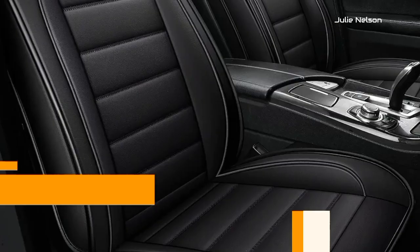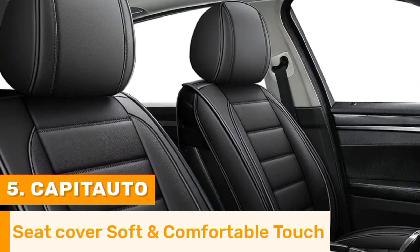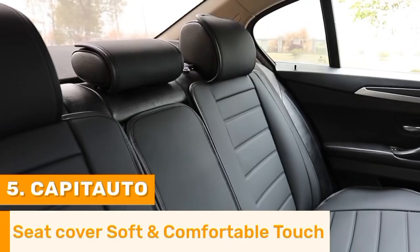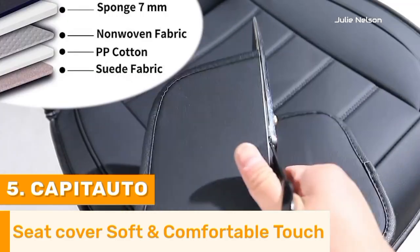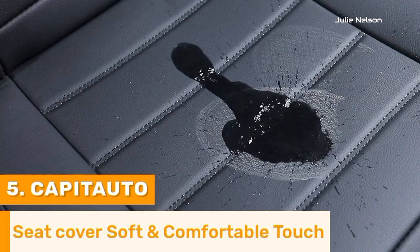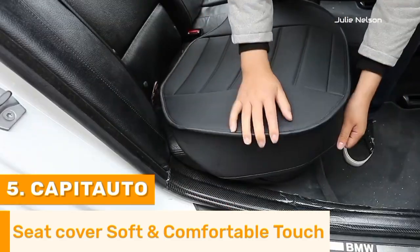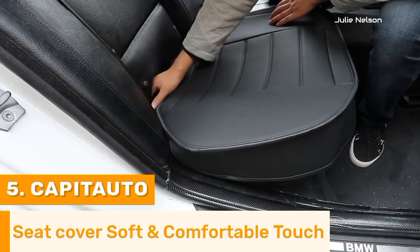Number 5. CAPATO leather car seat covers are a top choice for those seeking to elevate their vehicle's interior with a blend of elegance, durability, and comfort. Crafted from premium quality faux leather, these seat covers deliver a sophisticated aesthetic while providing robust protection against spills, stains, and daily wear. The ergonomic design ensures a custom fit for a wide range of car models, incorporating adjustable straps and non-slip backing for easy and secure installation.